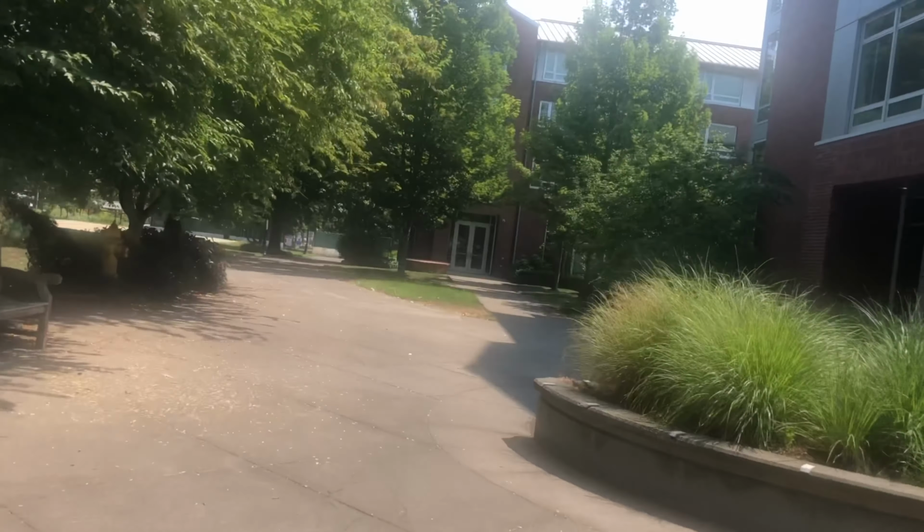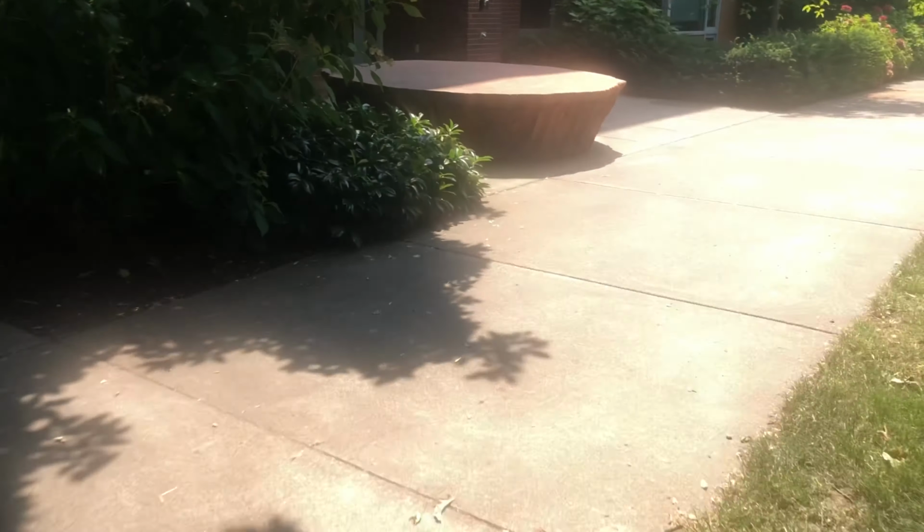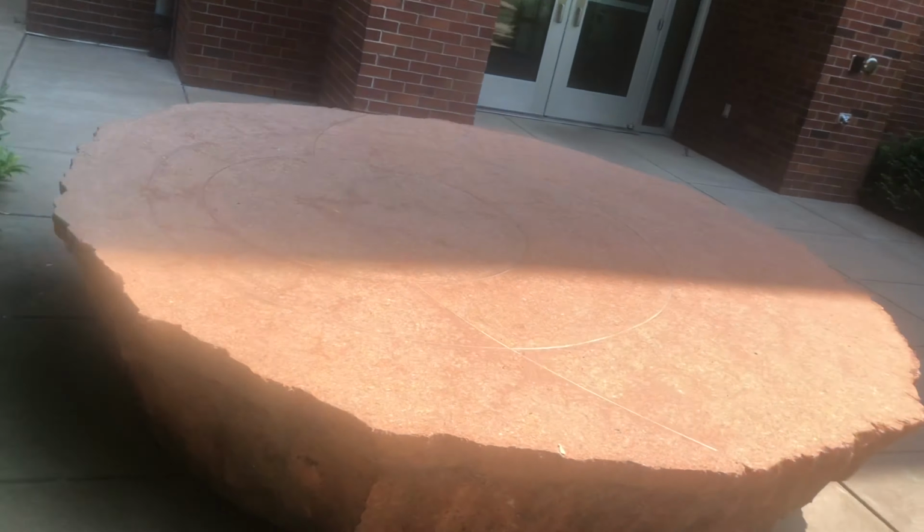I'm going pretty fast, but I saw this spot earlier and I thought it'd be nice for a backlash 5. So I'm gonna try that. Just a little stone circle. We'll get it.